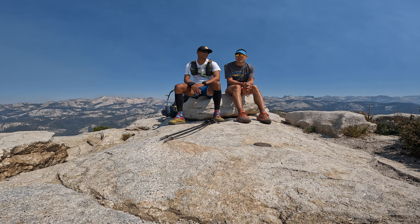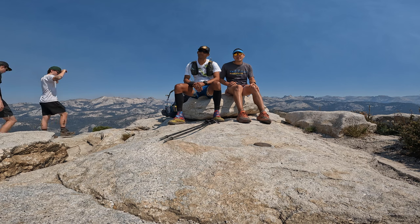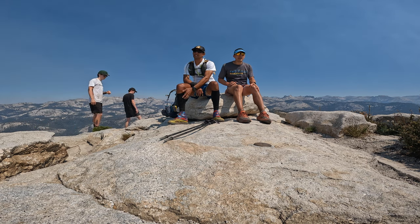Yeah. Hopefully under 2 hours. Yeah, it should be under 2 hours. Yeah. I hope. It should be good. Rocks are supposed to be, yeah, those couple sections. Mostly it's pretty even trail. Yeah. That'd be nice.